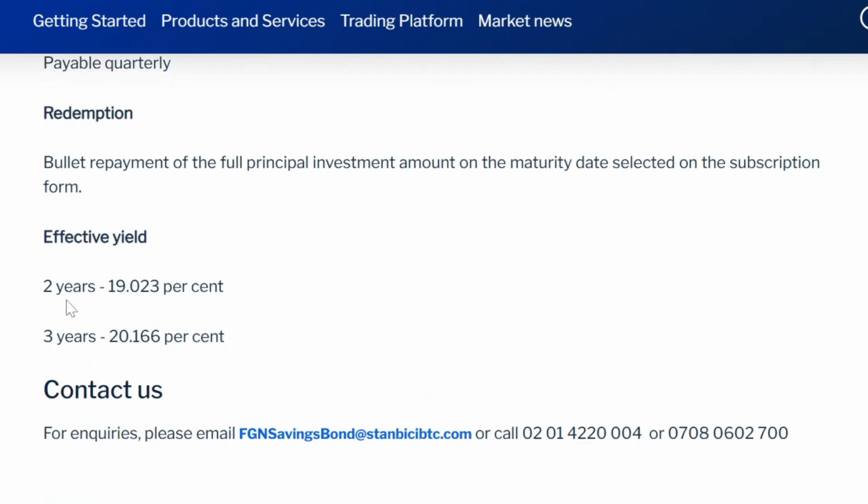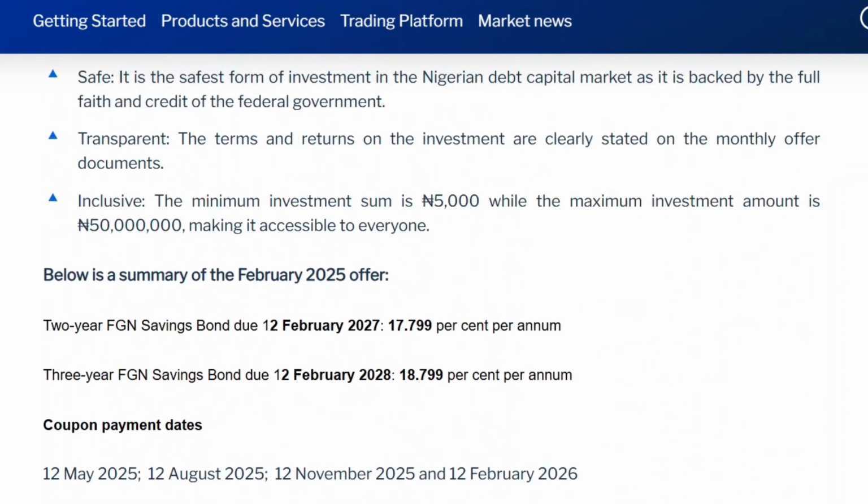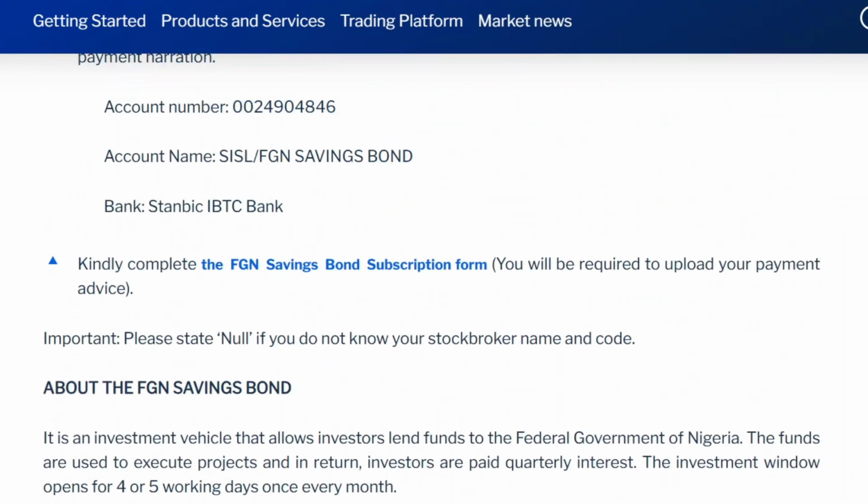The effective yield for the 2-year bond is 19.023%, and the effective yield for the 3-year bond is 20.16%. To invest with Stanbic IBTC, you can email them directly or call this phone number. But you can actually do everything online without necessarily emailing them. So I will show you how to go about it.